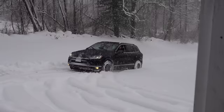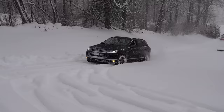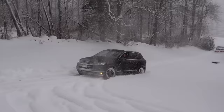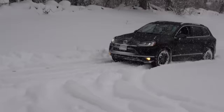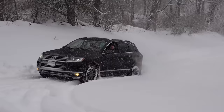All right, Chris came to help me and you're sliding! Oh no, he's stuck. There you go, there you go. Floor it. He's sliding, no way. Oh no. Oh, he's stuck. Nice Volkswagen, my man. Dude, you're done. This dude's stuck in my yard now.